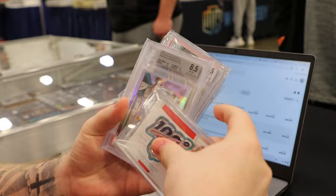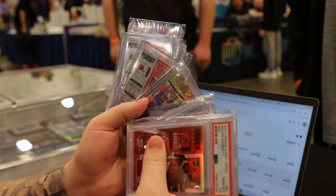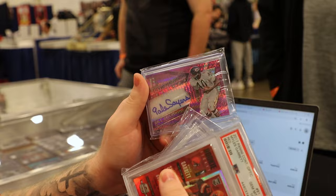Nick Chubb 101. The big boy in the deal, my favorite card, Myles Garrett, game-worn NFL 100 shield, Dan Marino, Peyton Manning, Myles Garrett, and a bunch of cool raw Myles Garretts, rookies, some Jerome Ford, Joe Thomas rookie auto, and a Gale Sayers Spectre auto out of 10.